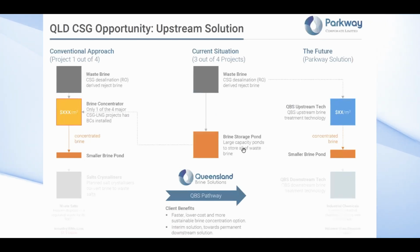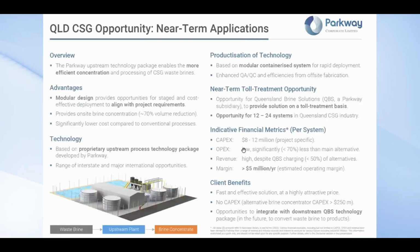In any case, the dollars per cubic meter we're quoting are only for the concentration we're providing. So even though we can provide 2/3 of the benefit, we're doing that at 1/10 of the cost, on a pro rata basis, on a specific dewatering capacity basis. It's very attractive. Just to summarize those opportunities again, this is a fast and effective solution for the client. It's very attractive in terms of the price. The client's not required to pay the CapEx at all. We recover our CapEx over a number of years of operating these plants.